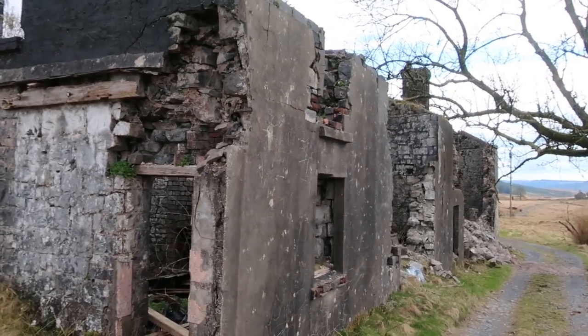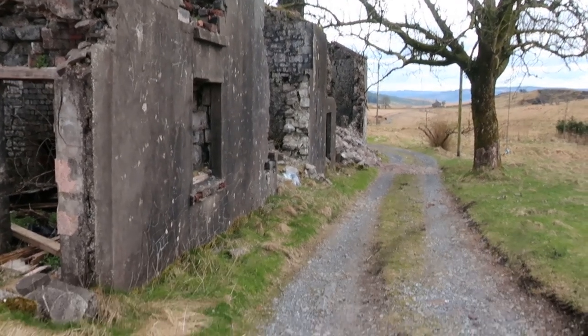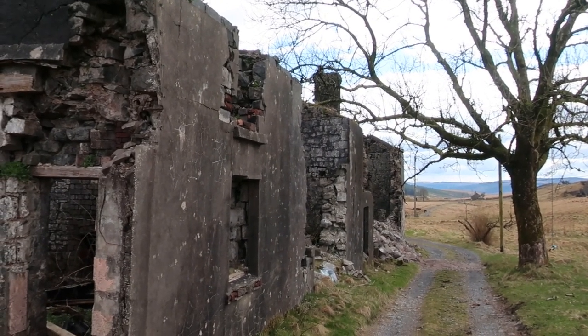These would be creepy at night, though. Oh, creepy at night, yeah, definitely. I wonder if people would do a paranormal investigation of this area. I wonder. That would be some amazing footage, that. There we go.